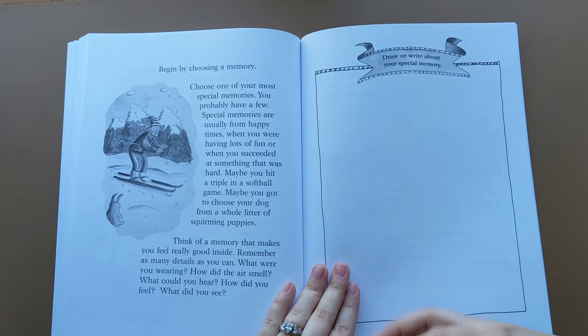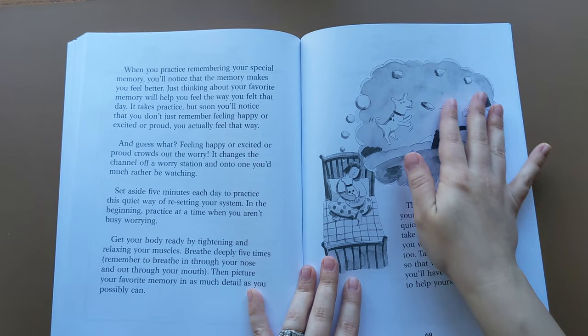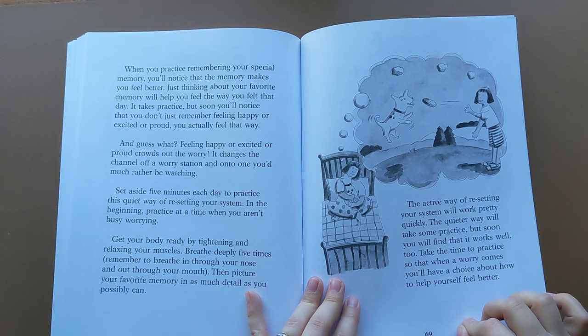So we have an illustration of a little girl who in her mind is really imagining and focusing on this happy moment of playing with her dog in the park. And it talks about how this is a nice, quiet way of resetting your system, and it works pretty quickly. Chapter 8 is keeping worries away.